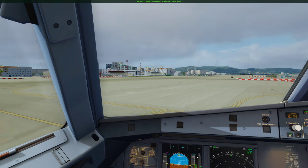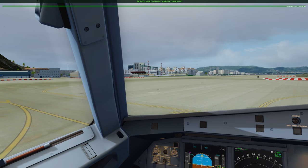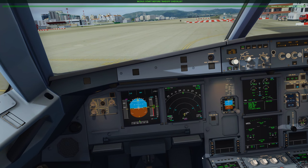Tower, UK V359-2. Holding short of runway 09 and ready for departure. UK V359-2, line up runway 09. Lining up runway 09, UK V359-2.